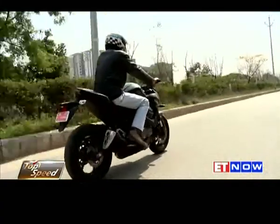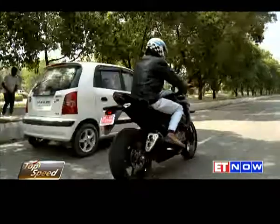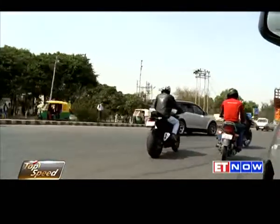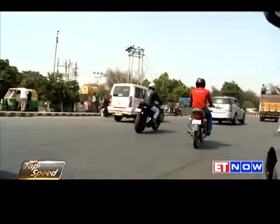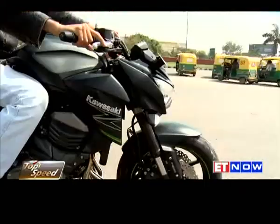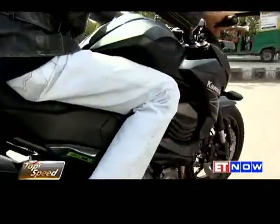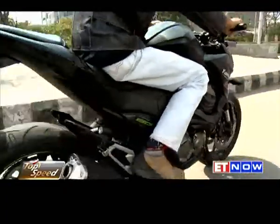Now, the positive side is that it is less cumbersome, and with a good ground clearance, it is pretty well suited for our uneven roads and crowded city-type traffic conditions. It is easy to maneuver in traffic because of its compact size, and one does not have to think twice before swinging a leg over for a short ride around town.